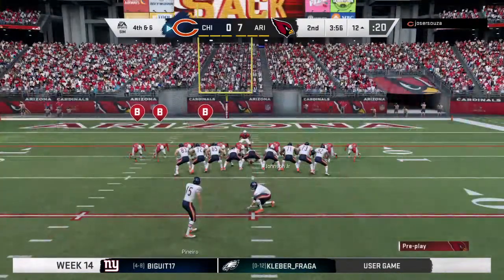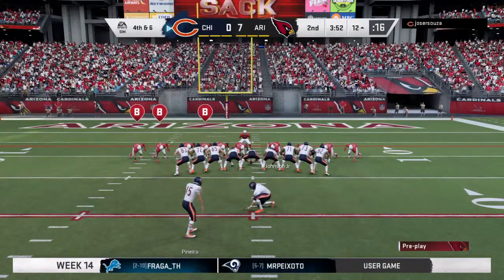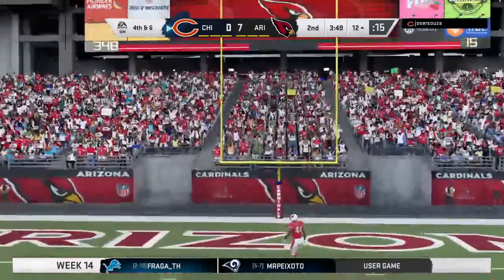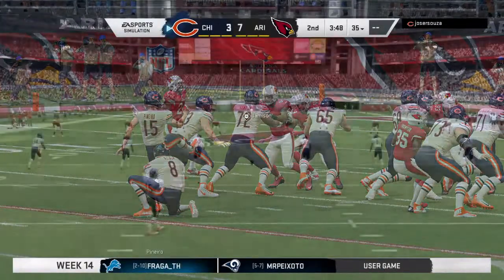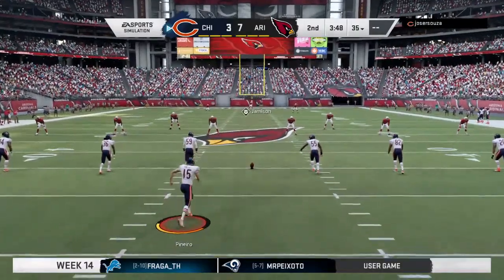Now for the field goal try, here's Eddie Pinheiro. The kick by Pinheiro is good. And they are on the board, but still trailing. It's 7-3. So they've put together a good little drive there, but ultimately stalling out in the red zone.